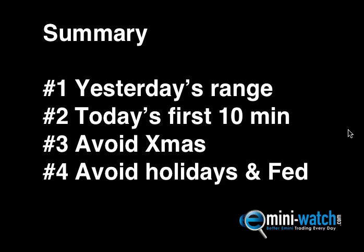Then on the Fed announcements, you get a decent kick in terms of volatility. So there we go. Hopefully that's helpful to you. 4 rules of thumb to help you avoid trading on small range days.